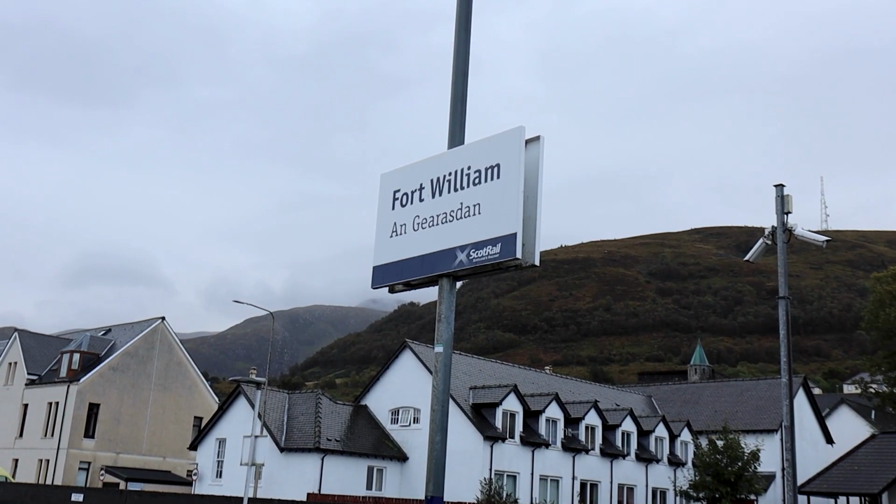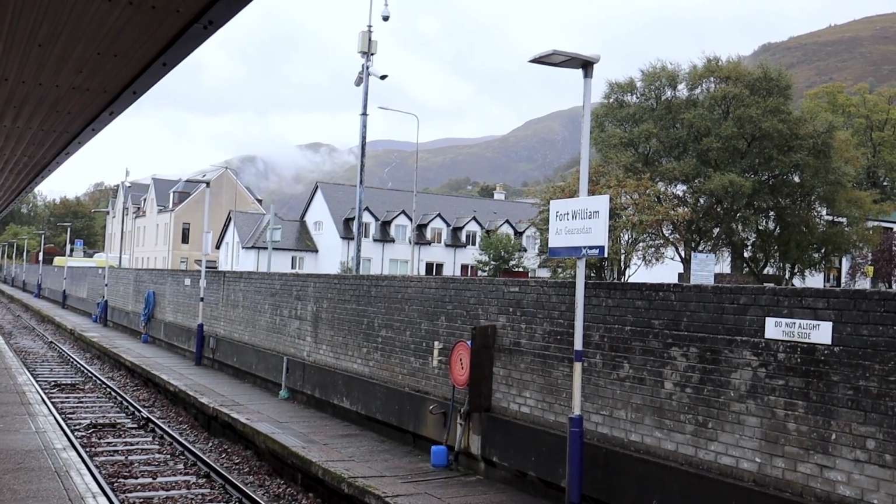Okay, so we've just arrived in Fort William, so we've got about, I think, 2 hours until our next train, which will take us to Mallaig. So I think we're going to get some food for the cottage. It was insanely beautiful on the way here, and we haven't even got to the most scenic railway journey in the UK, so I'm very excited for that.